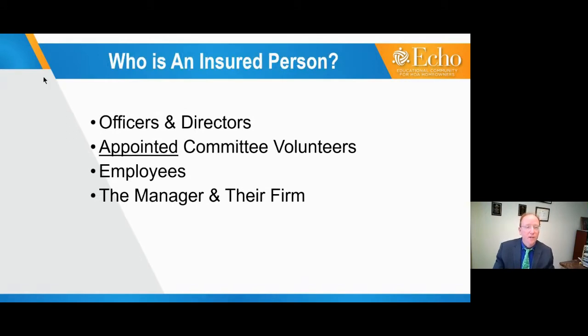All right, so now we're going to transition into directors and officers insurance, our main topic today. So here is a list of all the people that are insured under the insurance policy. Obviously, the officers and the directors, appointed committee volunteers, employees, and the manager and their firm.